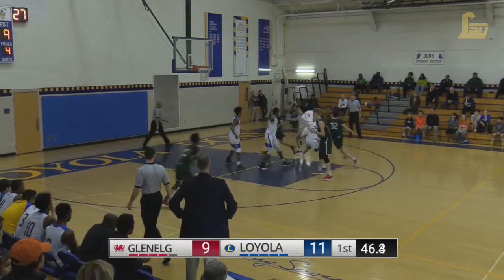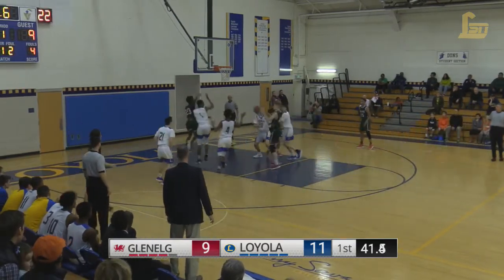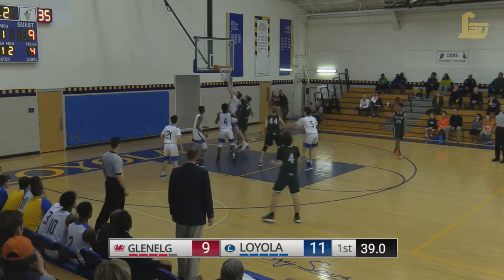Owen Reynolds checked into the game. Definitely a feisty guard. He plays great defense. Definitely able to switch on to anyone his size. Great hustle player.